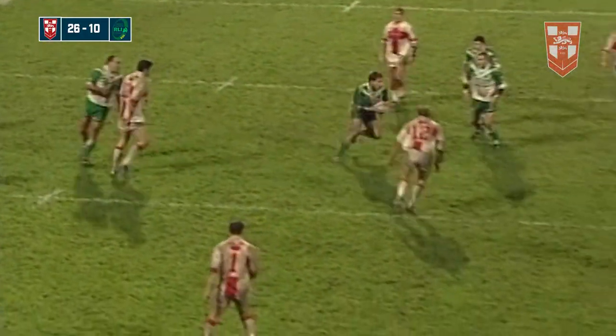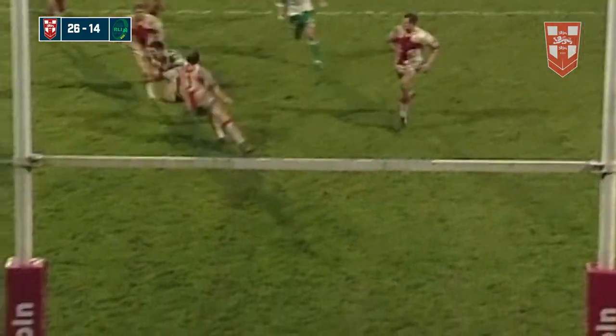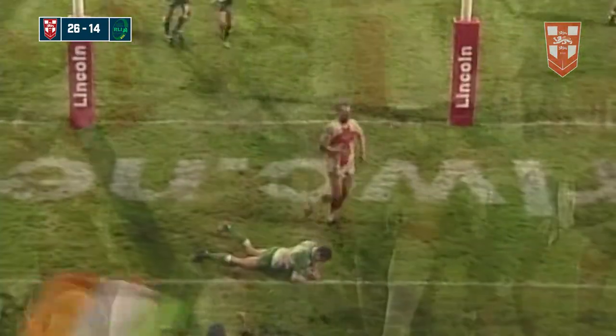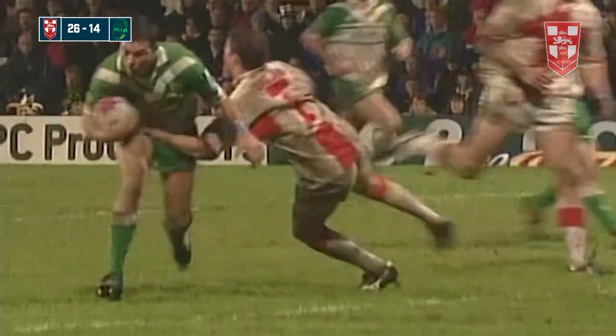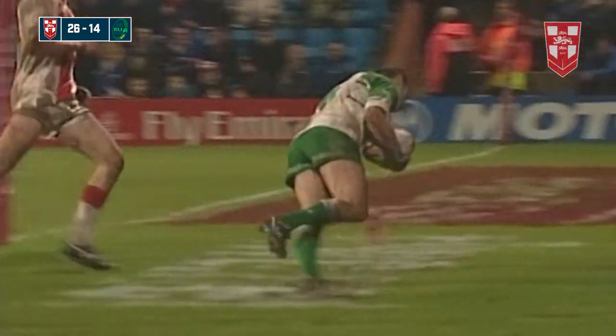Well, mere consolation, but full credit to him. And who's the man providing it? That man again, Luke Richardson. Good effort from Withers. That will not have pleased the English coach, John Kear. I'm sure the message would have gone out. Make sure we keep that try line safe. And that's good work there from Withers. Good step off the left foot.